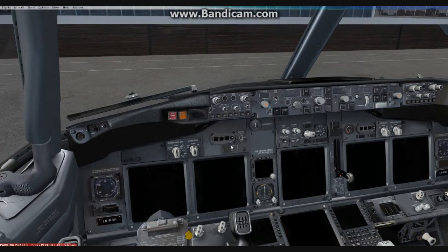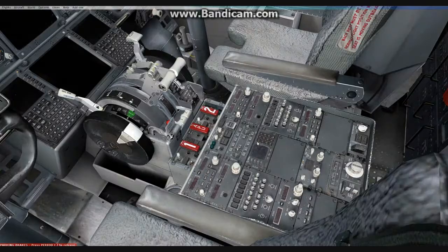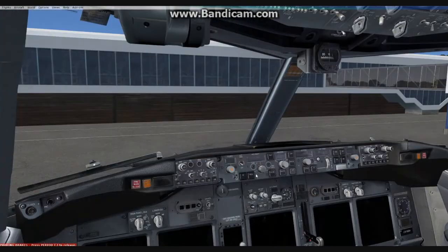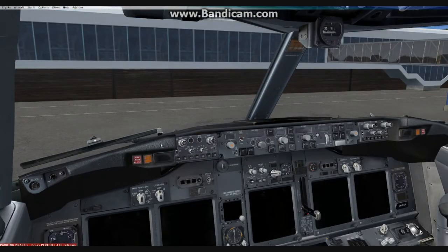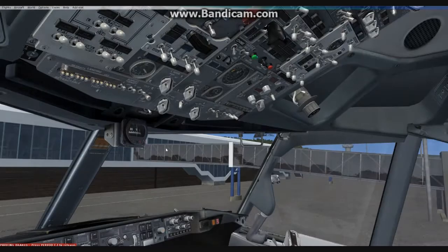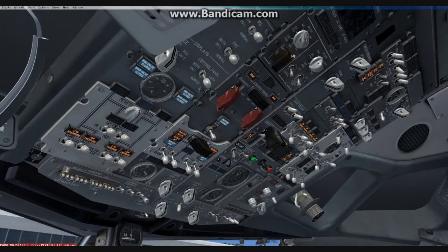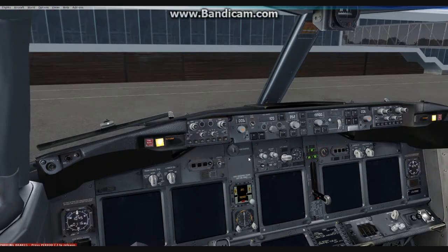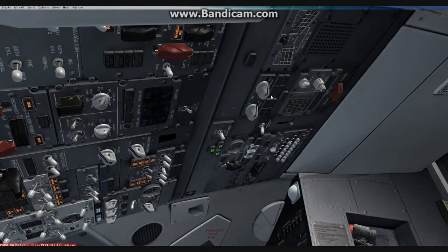So welcome to the cockpit. As you can see, as always, the cockpit is totally shut down. I will be using FS2Crew today, as I always do. First I'm going to press the battery switch and then we can see the ground power is available. Okay, and the next thing I'm going to do is set the IRSs to NAV.